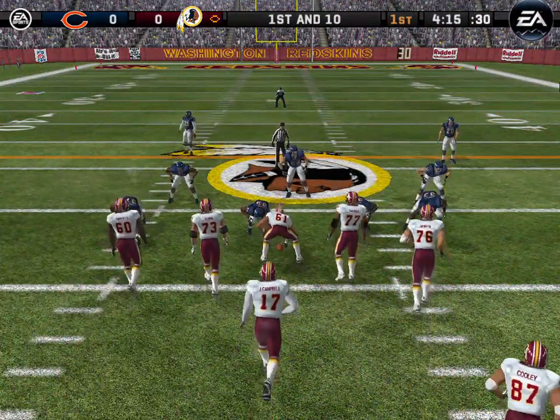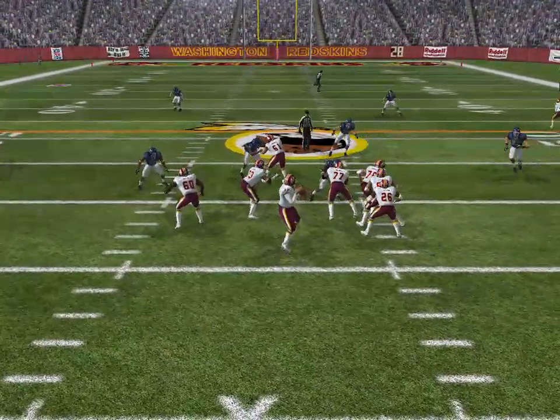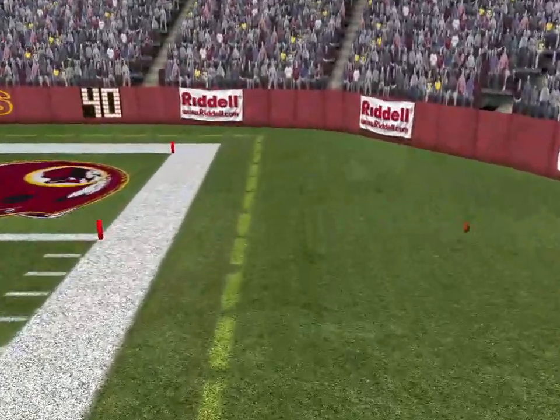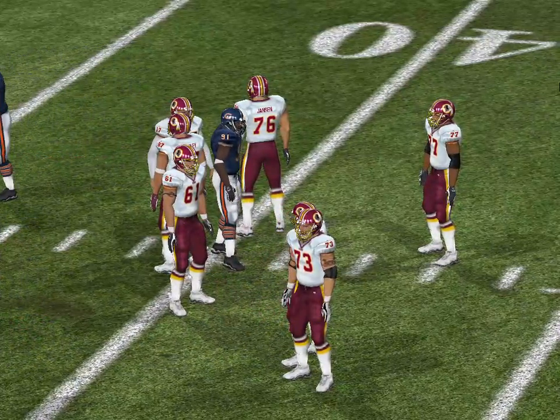1st and 10. They ain't got nothing. Don't stop that motor. Long throw. He read the single coverage and went for it all on 1st down. Receiver on the play.